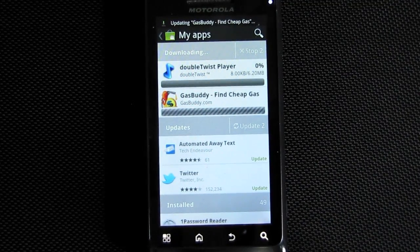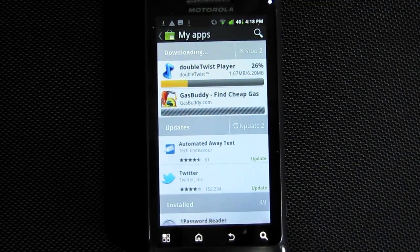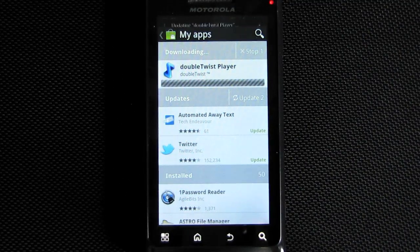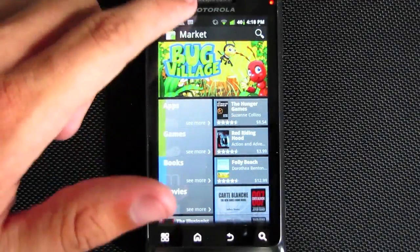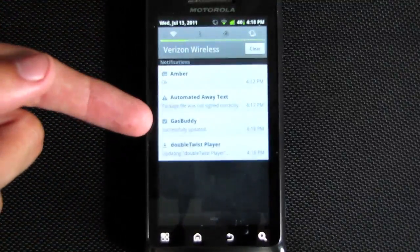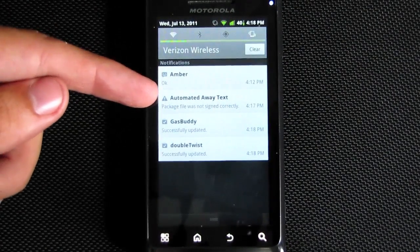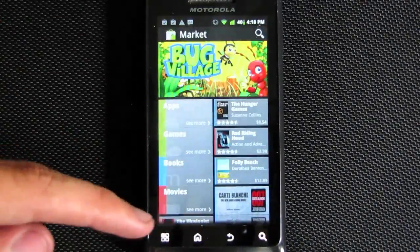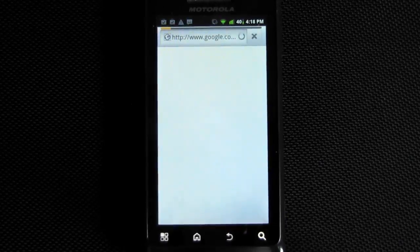It does it relatively quickly. Of course, I'm on my Wi-Fi at the moment. Automated text away won't update because I have it off the Amazon Marketplace. It doesn't seem to work right when you have it off the Amazon Marketplace. Okay, and then here's all these that are just updating. There you go. All of them just updated, except for this one, of course. Then you have accounts, which you can actually switch between your 2, or however many you have, and then you have help, just the same as the old Android market.